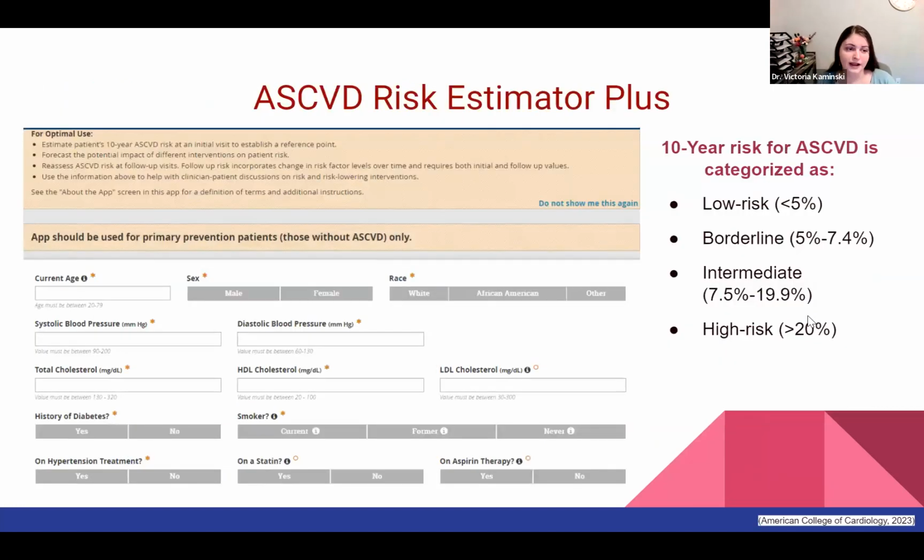Now, when we look at risk factors and risk estimations, this is a very good tool to use in the primary care setting. And so by plugging in this information about the patient, you can understand if your patient is low risk, borderline, intermediate, or high risk.